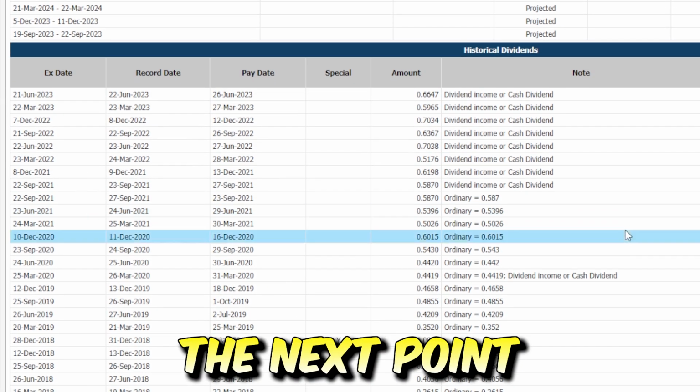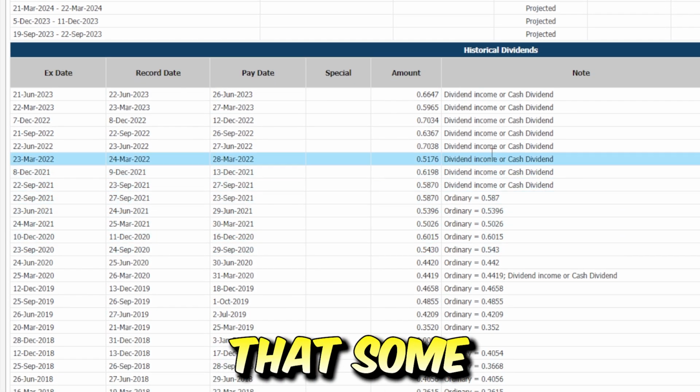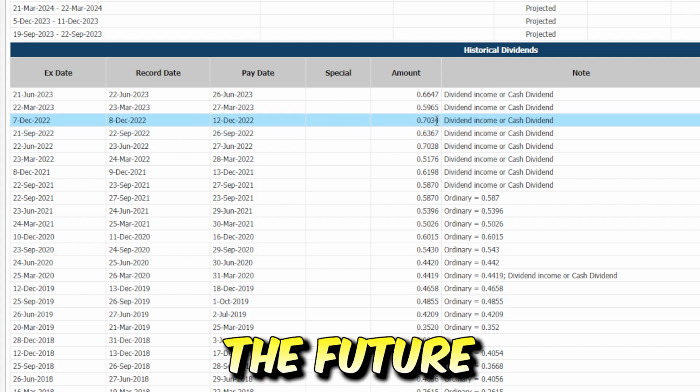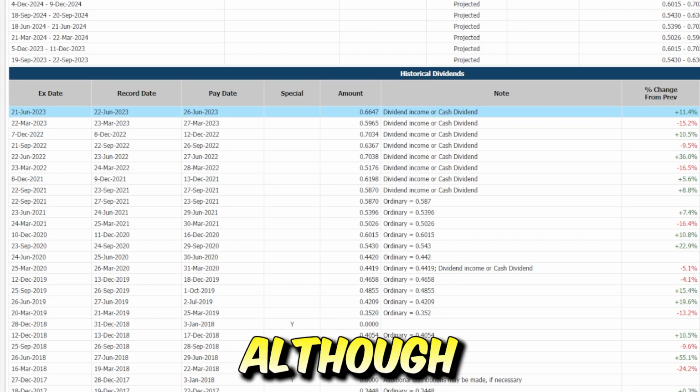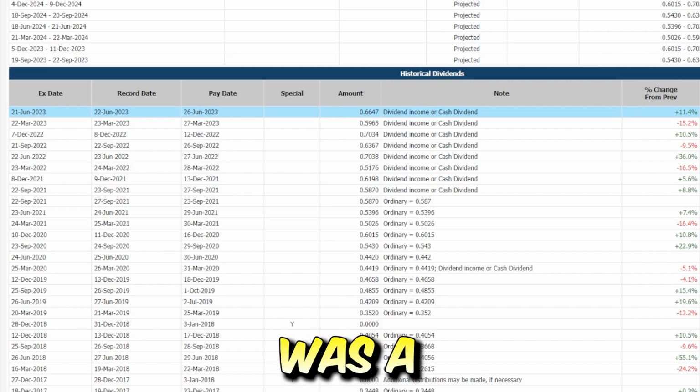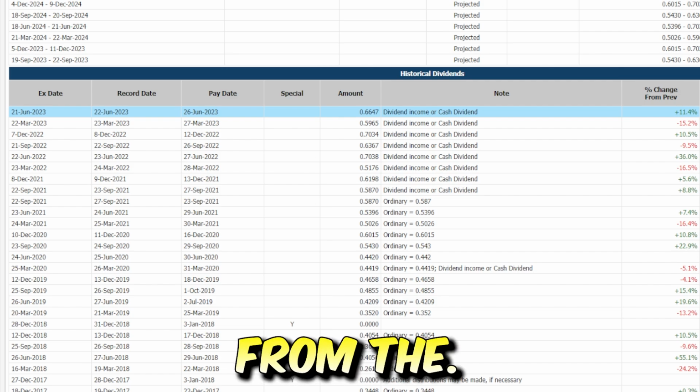But now let's get to the next point, or maybe the next fear that some SCHD long-term investors seem to have. A lot of investors are saying that the future dividends for SCHD could be going down. And although the most recent payout data, June 26, 2023, was a minus 5.6% change from the previous year.